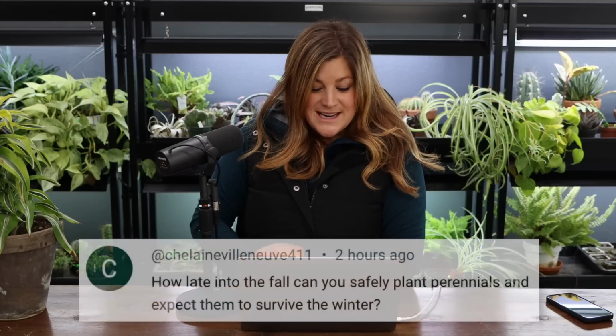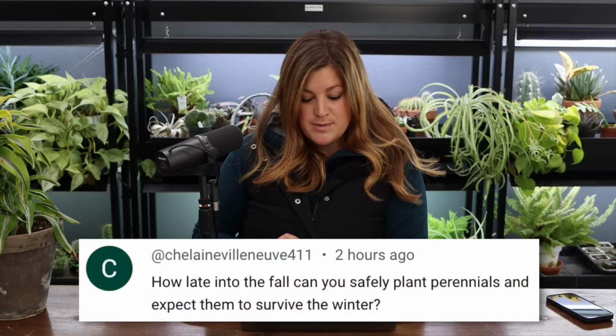Shalane said, how late into the fall can you safely plant perennials and expect them to survive the winter? I think the general rule of thumb that they give is 6 weeks before the first hard frost, which is anything below 28. So like 28 to 32 is a light frost, and 28 and lower is a hard frost. We keep planting until we can't plant anymore. And we generally have pretty good luck with it. It's a matter of keeping it wet, and then the insulation around the plant too, like the mulching around your plant, because they're far better off in the ground than they are in nursery containers. So if you're wanting to pick up plants on clearance at the end of the season, go ahead and plant them. I think they're better off that way than trying to winter them over in their containers.